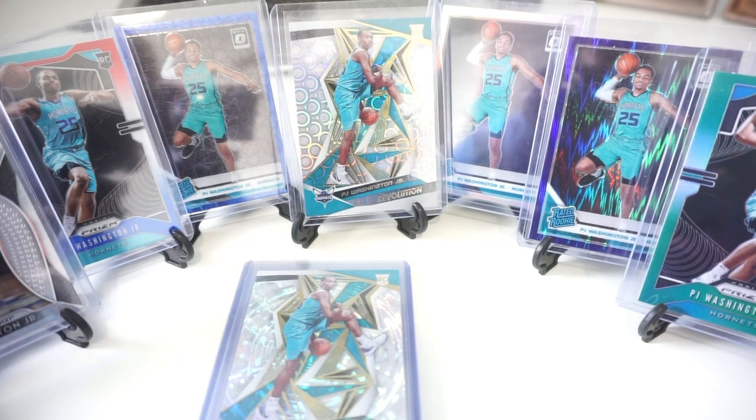That is this draft. The consensus top 3 picks are looking like Anthony Edwards, LaMelo Ball, and James Wiseman. There's a very, very good chance James Wiseman may be drafted by the Golden State Warriors. That's who I personally think they should pick, and I think they may pick him because they do need a big. They've got enough guards.